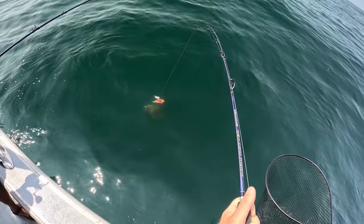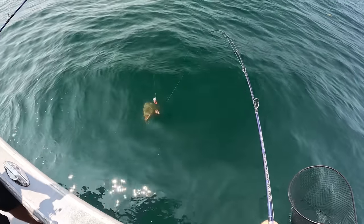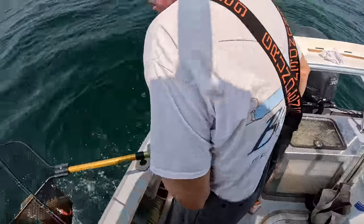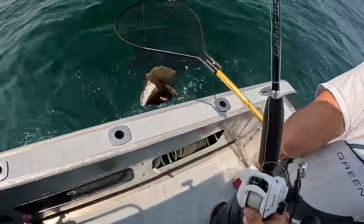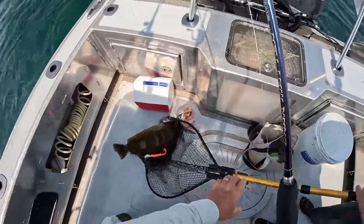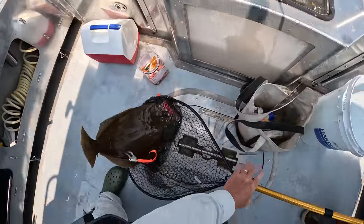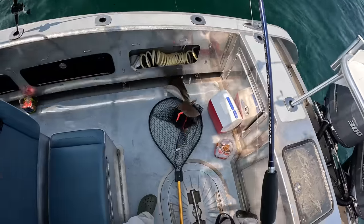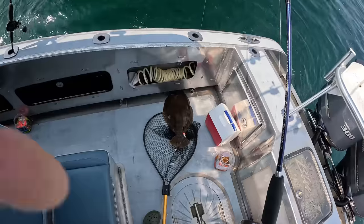I see fluke. Yeah. Wow. Monster. Okay, Rick, you're going to keep moving. Wow. Nice. It's going to be awfully close. Yeah. That's too close. No, it was white. I don't think he's going to make it.